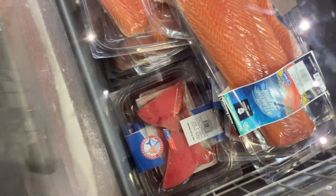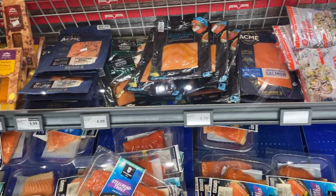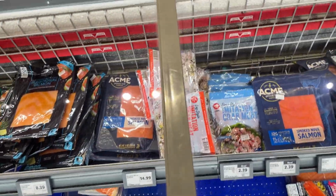This is a big piece of salmon, y'all. But we're looking for whiting. But everything looks so good. Oh wow.